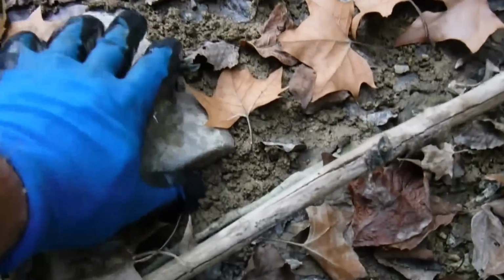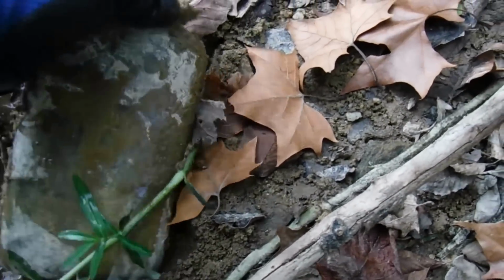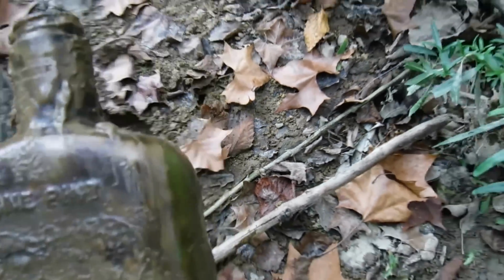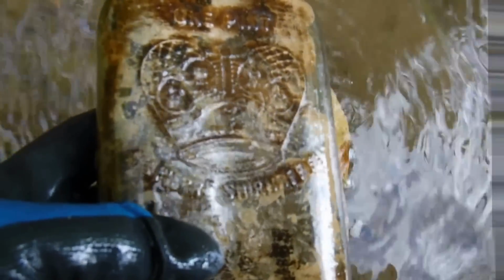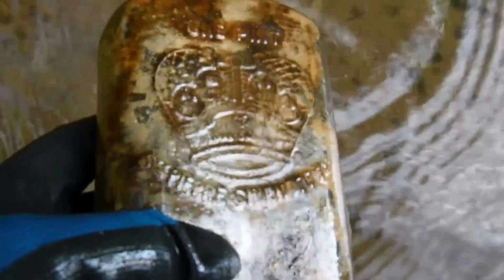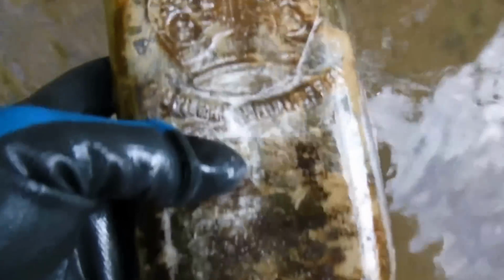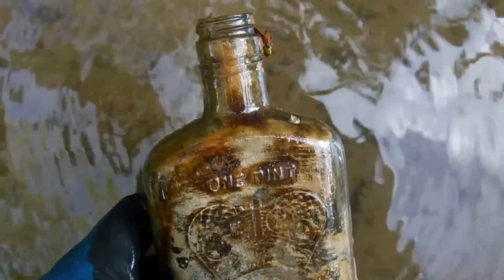Ooh, there's a whiskey bottle. It's screw top. It says something on it. Let's look at it together as a team, as a unit. One pint. What does that say? Smirnoff? Is that old? I don't know if that's old. Dang it, do I take it? I'm gonna leave it and then tell me.